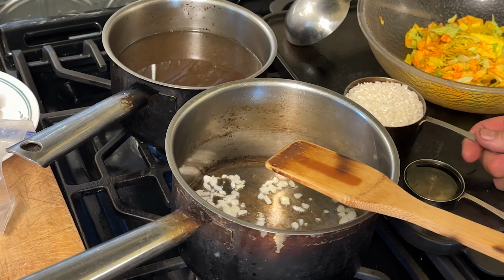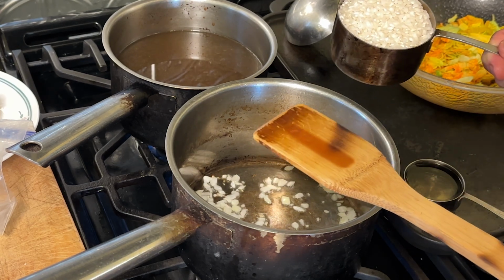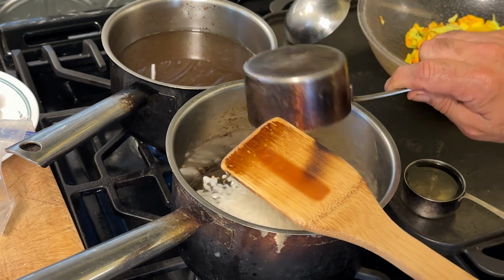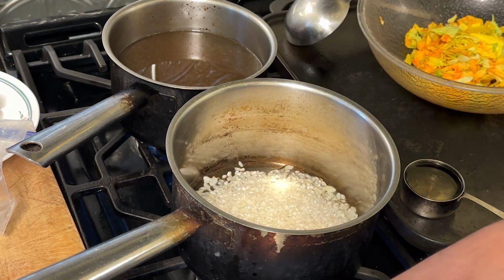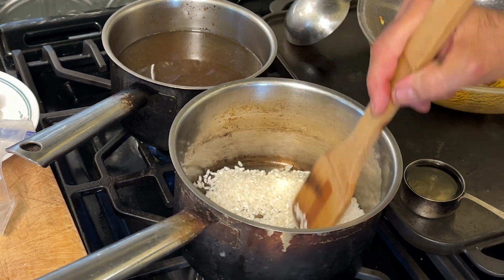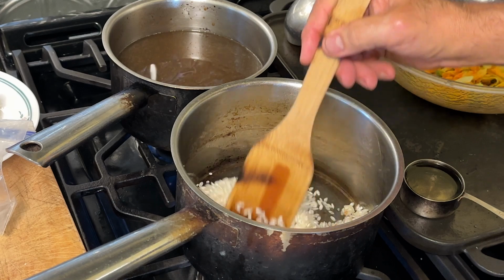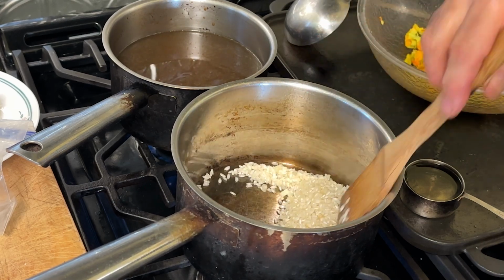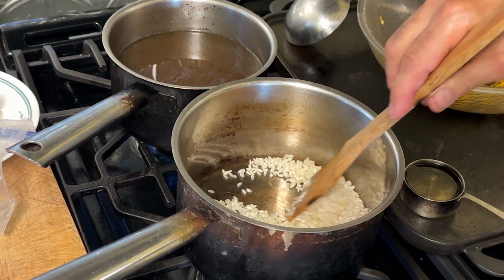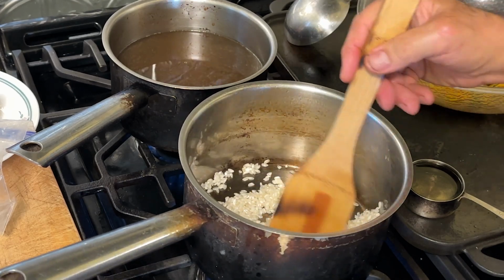And what it's going to do is cook the outside, give it a little coating, which is going to allow the starches to come out at a nice, almost like time release, right? That's the thing with risotto. It time releases the starch. That's how you get that creaminess.